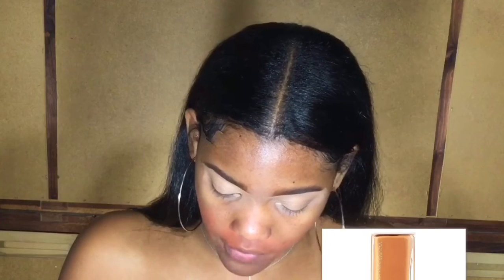Okay, so now that I dried the concealer all the way down, I am going to put my foundation on. The foundation that I'm using is, of course, the Maybelline Superstay 24-hour foundation. I use it in 334 and 356, and I combine it together.